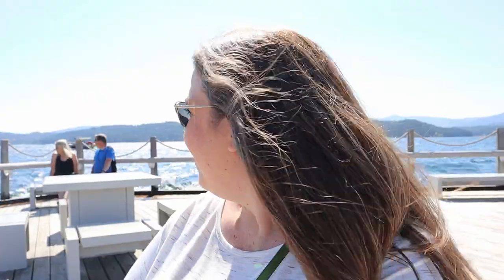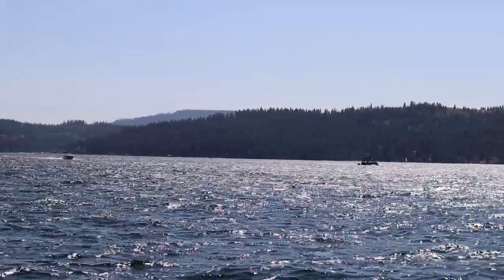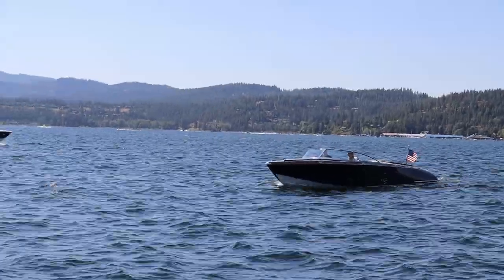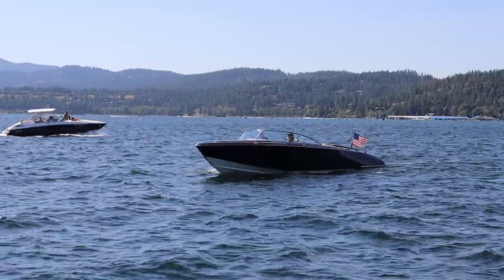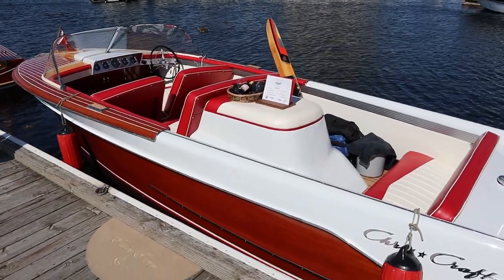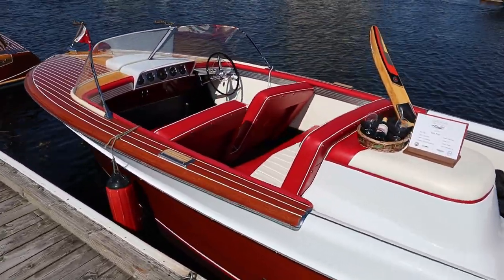I don't think I've ever seen this many boats on a lake. Now, it could be because it's a vintage antique thing, I suppose, right? But it's also just a really cool lake. This thing looks like an old Bel Air.